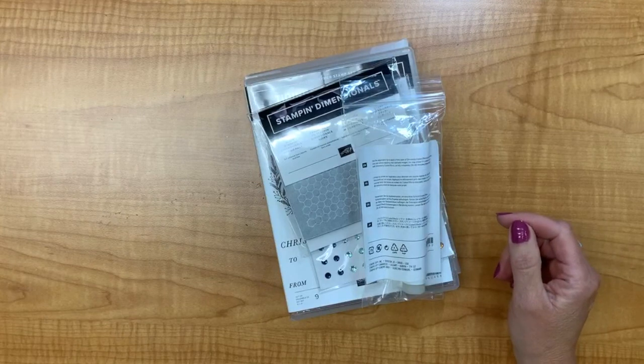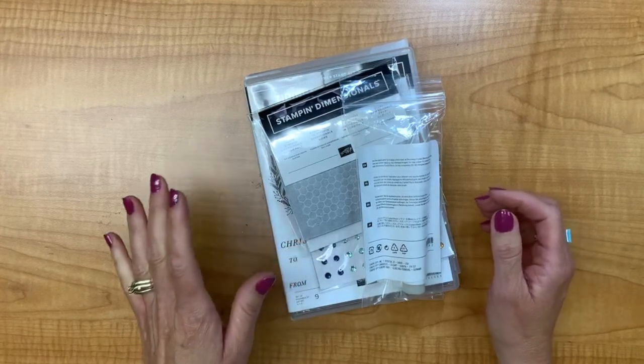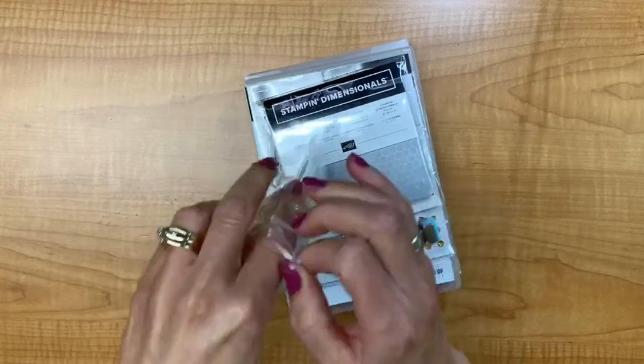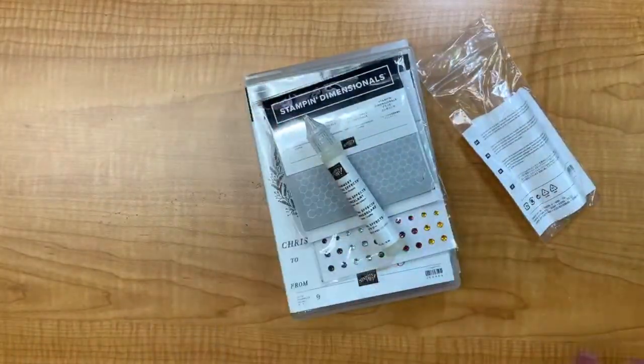And I do have to tell you that I've already placed a second order because I realized when I opened the box that there were some things that I didn't have. So these are individual items. I'm going to pull this guy out with something else.